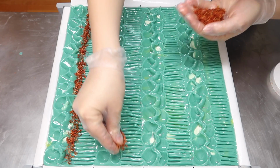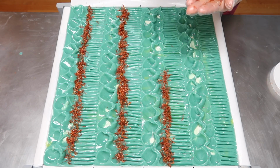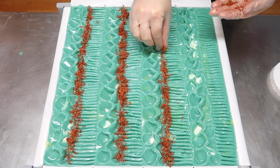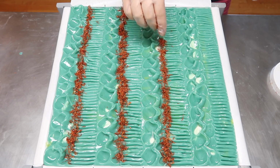Going to come here to the next soap. Again, trying to keep everything in as much of a line as I can. And because the soap is still so wet, all of the flowers really adhere to the top well. So even though once it gets hardened up and I'm going to cut up the bars and everything, a good majority of these petals are still going to stick to the top.